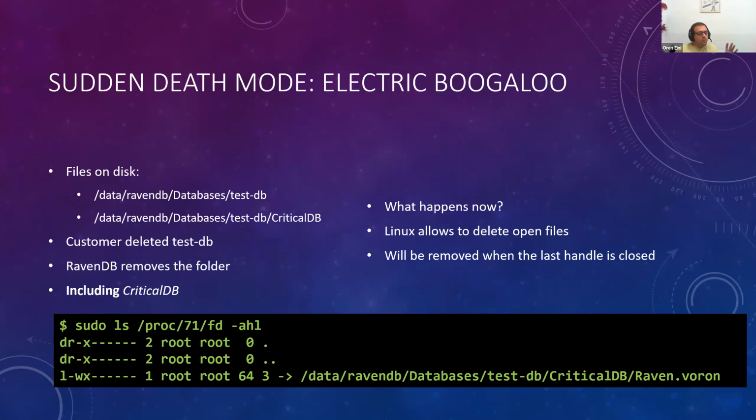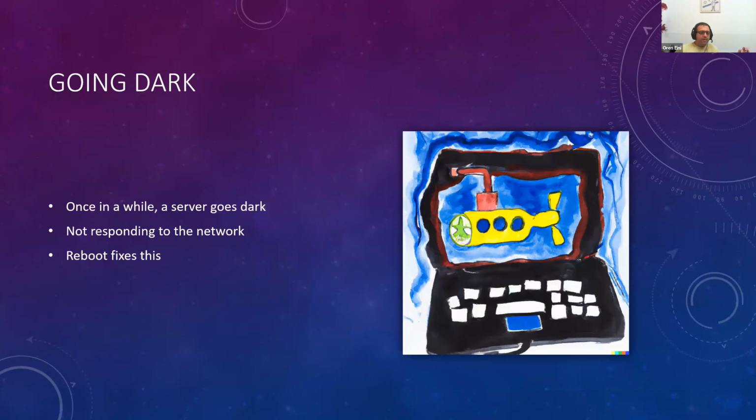So those are two small production support cases to look at. Now let's look at some of the big ones, one where we really had to work for it. We have a case where a server went dark. It stopped responding to the network. And this is one of those cases where it really, really sucks, because if this is the only information that I have, I have zero idea what's going on.